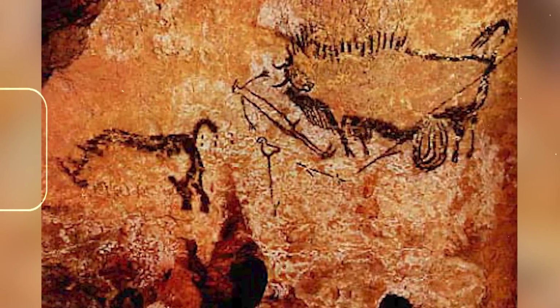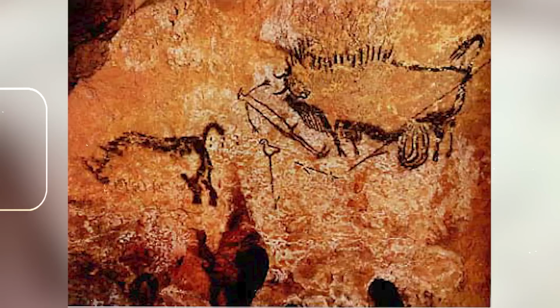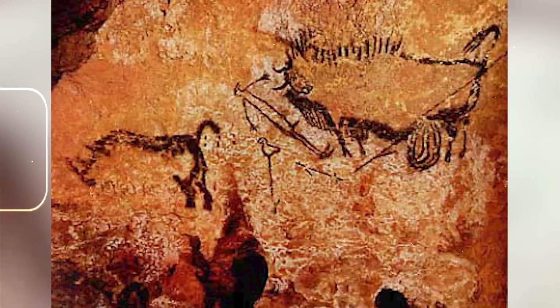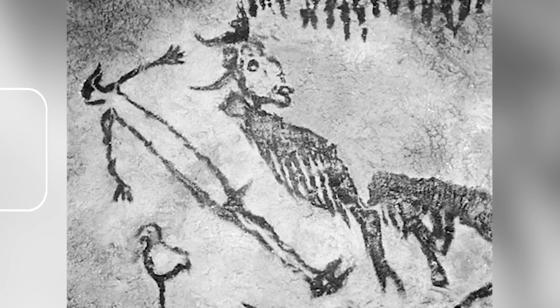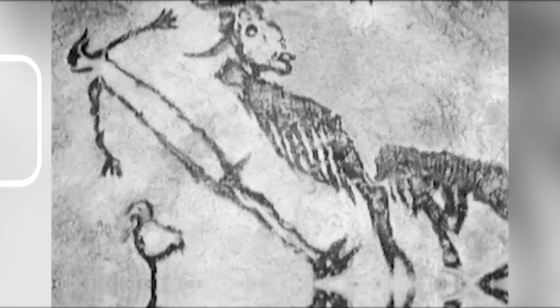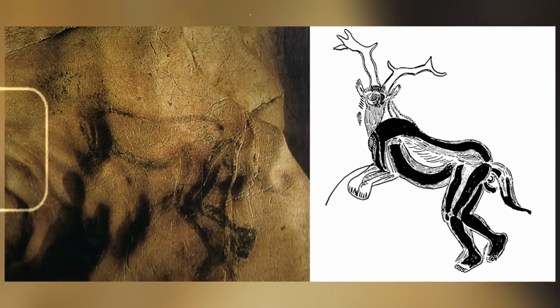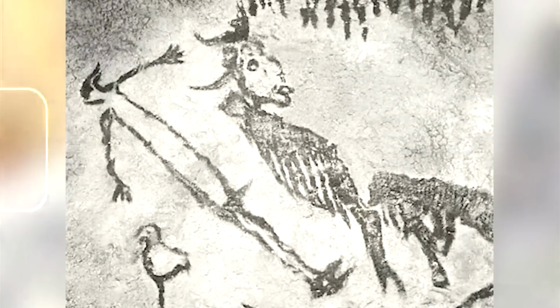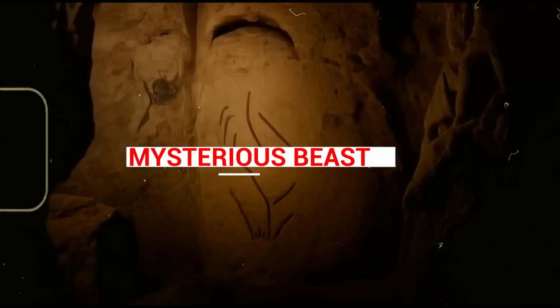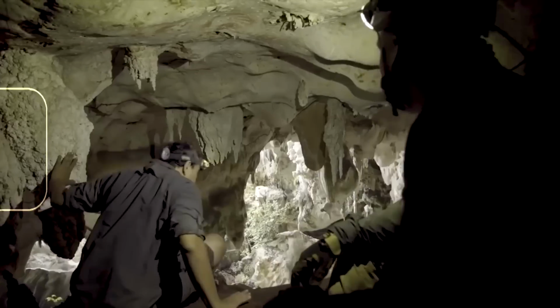Researchers have lots of theories about what this artwork could represent. Some think the Birdman might be a shaman, someone who performed rituals or ceremonies related to hunting or fertility. Others believe the scene could be a mix of symbols related to life, death, and the connection between humans and animals.